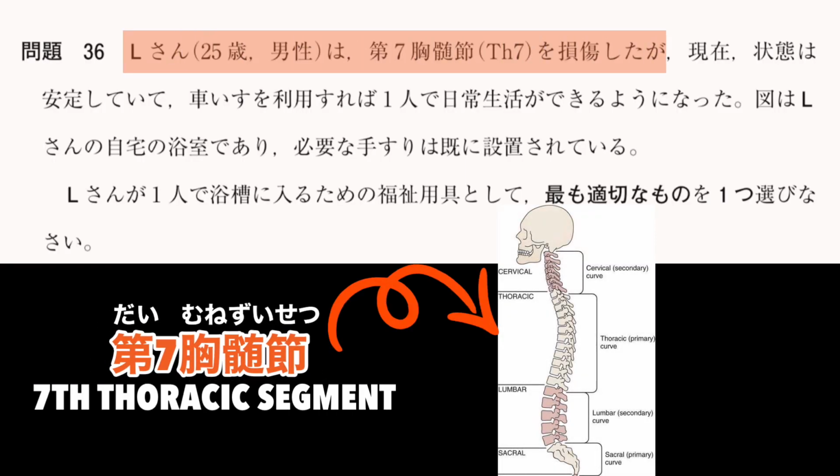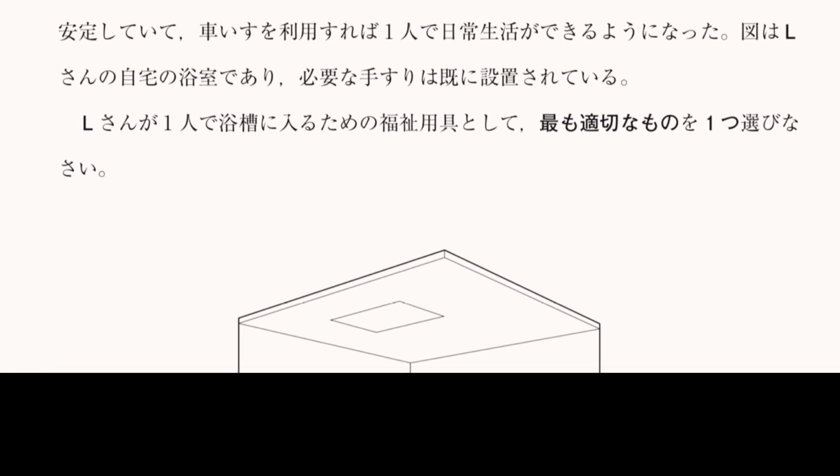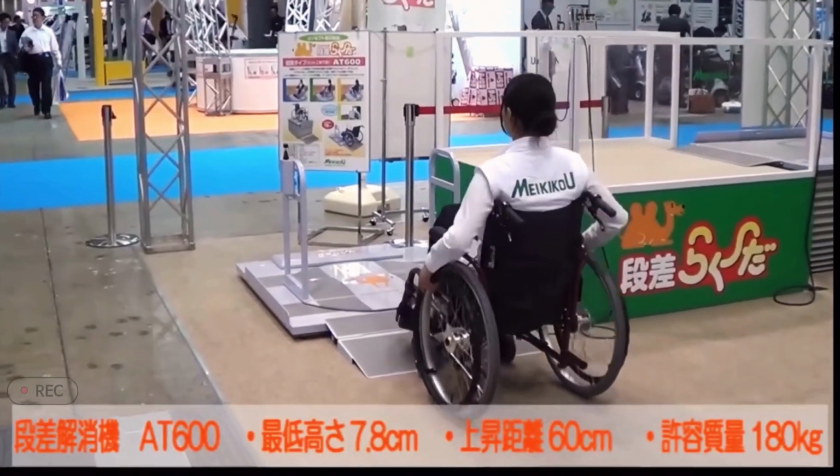Mr. L had a spinal injury in the past. As a result, he uses a wheelchair in his daily life. This is Mr. L's bathroom. The question: in order for Mr. L to safely enter the bathtub, what is the best equipment that should be installed in Mr. L's bathroom? Choice number 1 is the Dansa Kaishoki. What's a Dansa Kaishoki? It's this.